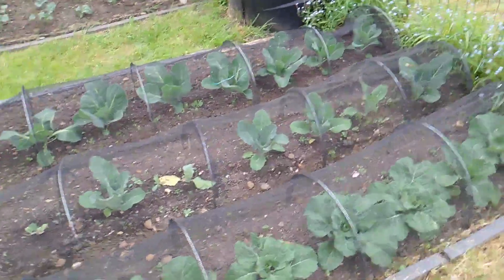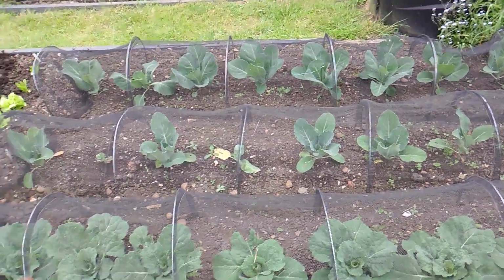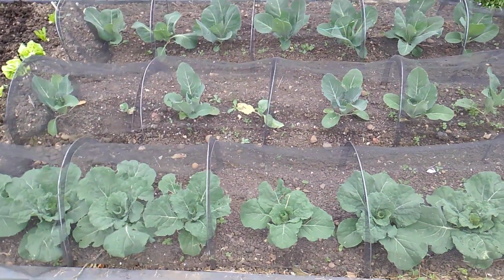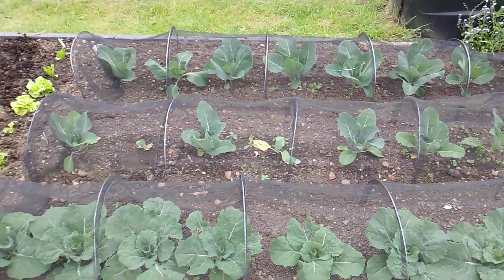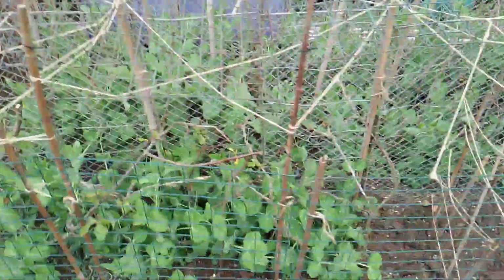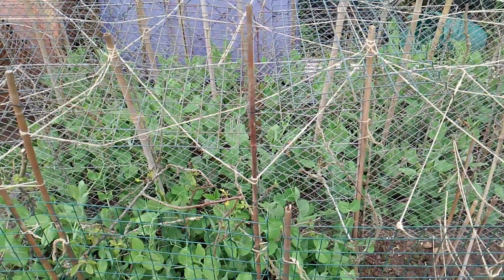Two lots of cabbage here, summer cabbage, and some cauliflower as well, which haven't done very well. I've replaced one and that one's struggling there for some reason. The rest of them look alright though. Peas have been great so far, so we get plenty out of them plants.